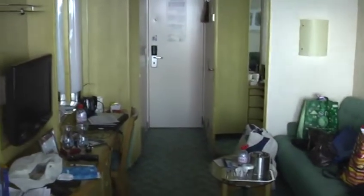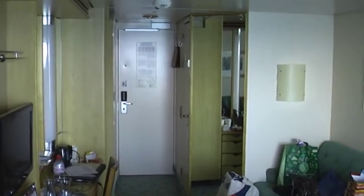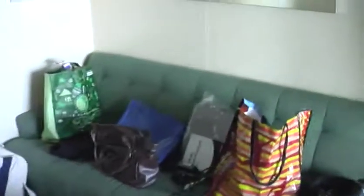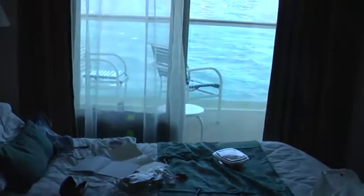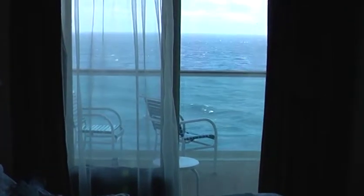It's a bit of a tip, but this is our stateroom. And there is the settee. And there's the bed, which looks a bit of a mess because we're packing to go home. Boo-hoo. And there's the balcony. And the battery's just about to peg out.